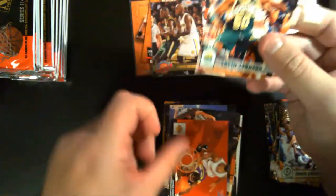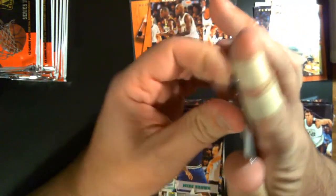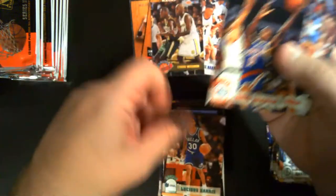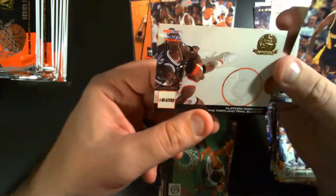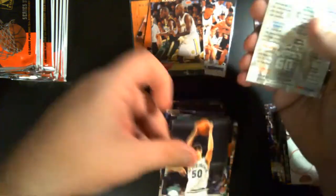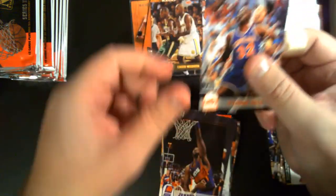Brian Williams, James Worthy, Avery Johnson, Mike Brown. Harris, Graham, Rick Mahorn, Green, Gerald Madkins, Robert Parish. Carey will be glad to see that, Cliff Robinson parallel. Ken Williams, Morningstar, Grant Long, Mustaf Hill.